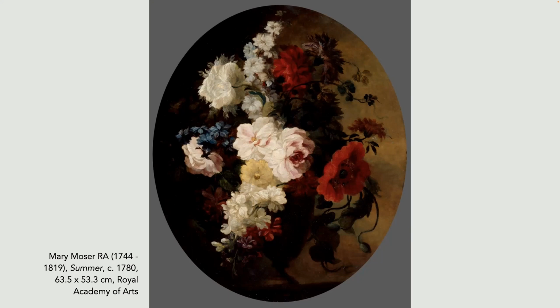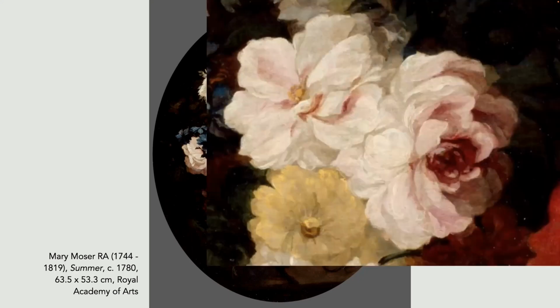And you can see that in the next painting, just showing a close-up, so you can see the brushstrokes remain visible. And she developed a technique for creating the illusion of petals with just a single or a few brushstrokes over a base or ground color.